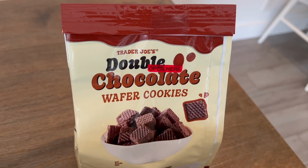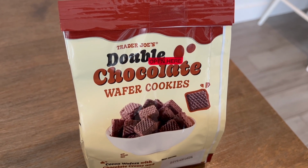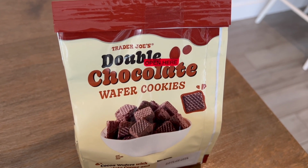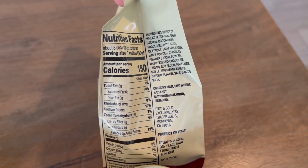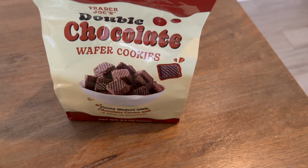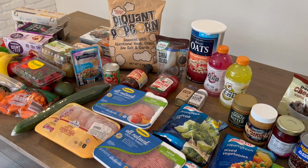And then lastly, for his lunch dessert, we picked up some of these double chocolate wafer cookies. I figured this was a way to still have a sweet treat, but not be quite as heavy as just having like a bunch of candy or kind of more traditional cookies. And you can see here, you can actually have 7 for 150 calories and only 8 grams of sugar. So that is better than your traditional chocolate chip cookie. And I feel like a couple of them will still kind of hit that sweet spot for him. So that's very exciting. And that's the haul for this week, guys.